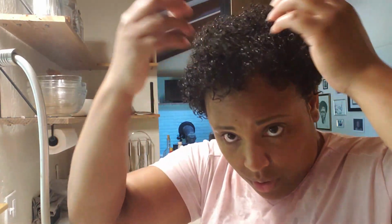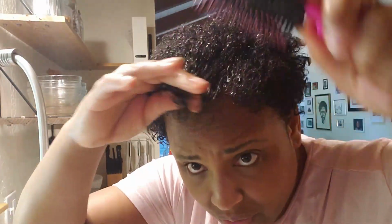Okay, so since this is leave-in conditioner, I kind of like the idea of leave-in conditioner because even when I'm using Aussie, I still have a tendency to leave most of it in there. So I do like having a leave-in conditioner. I don't know, my curls really define. I feel like my hair is getting kind of frizzy. Let me brush it together.